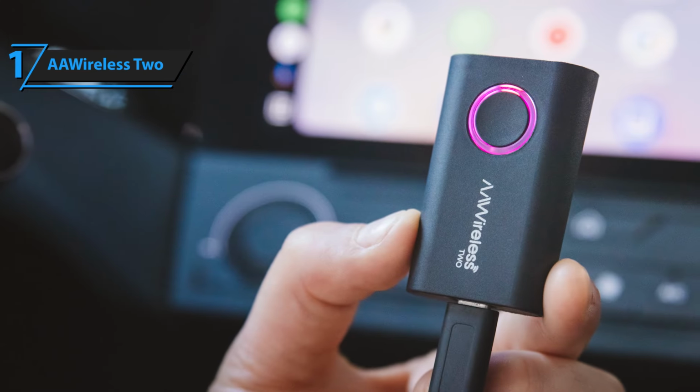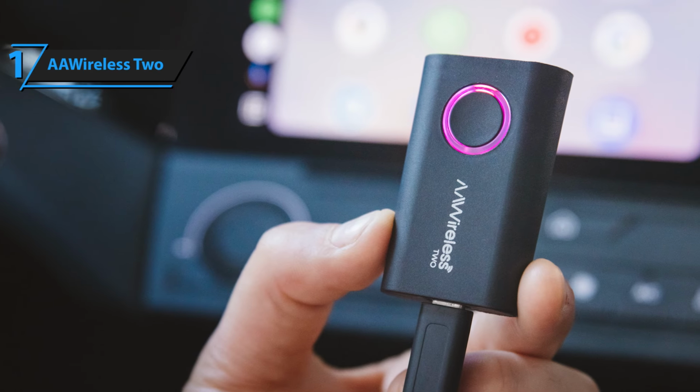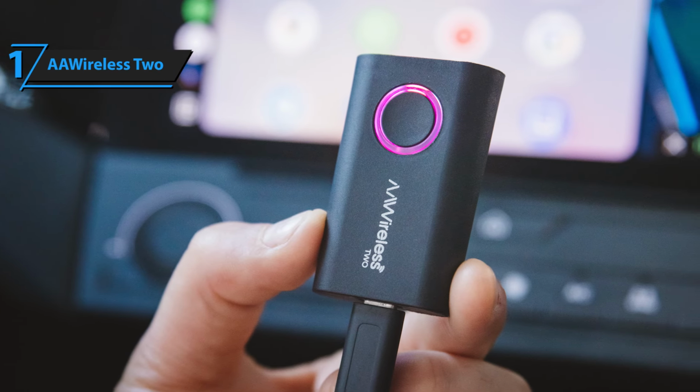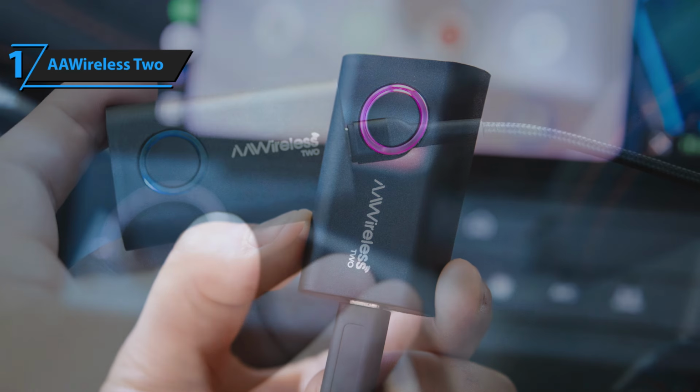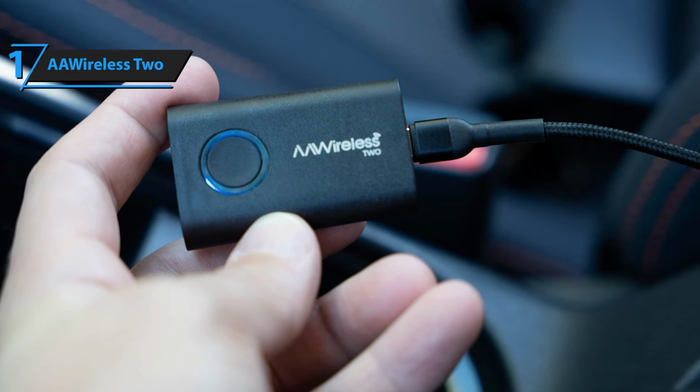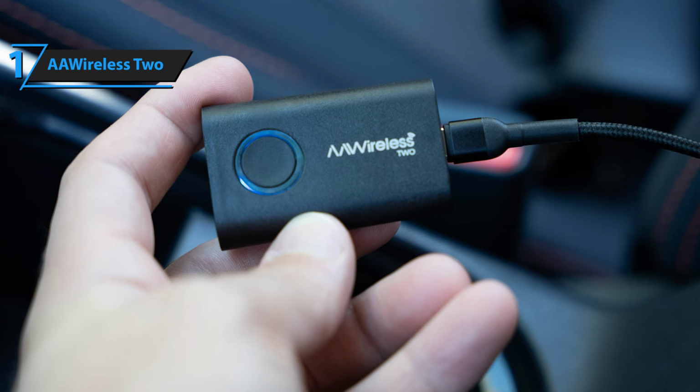What's cool is that it's developed by a community-backed team that listens to users. So updates and features are always rolling out based on real-world feedback. That kind of ongoing support is rare in tech products, especially for something as niche as an Android Auto adapter.